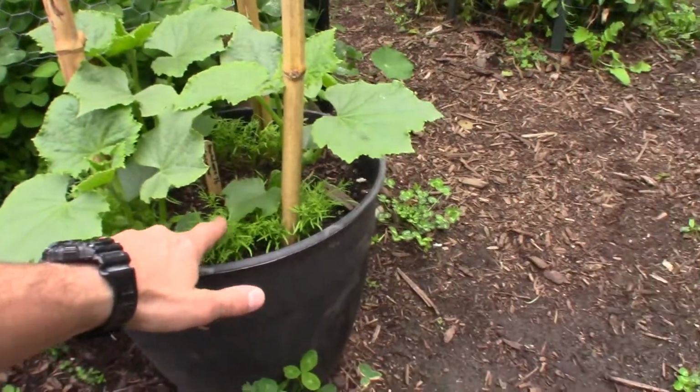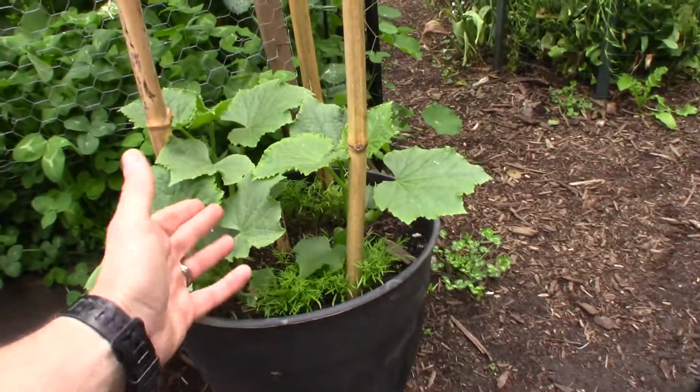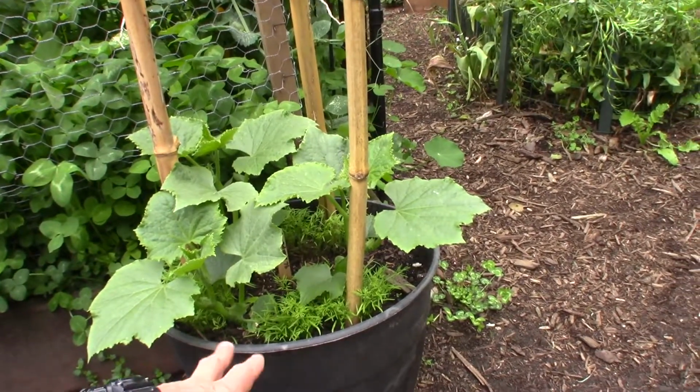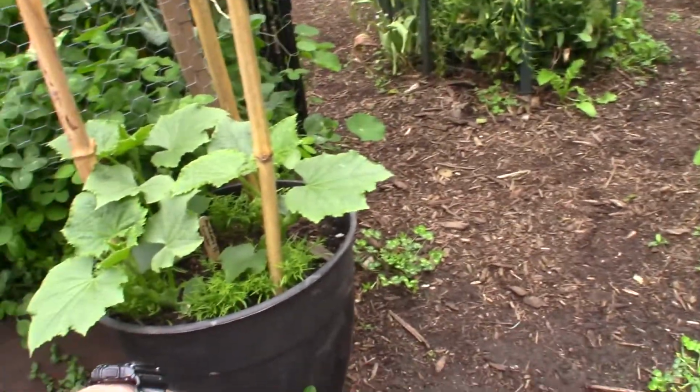And then this is the dill. So I'm intermixing the dill with my cucumbers, so that way when I harvest my cucumbers, I just pick some dill. We can mix that together. Paula makes a dill cucumber dressing that we put on our salads. It's pretty good.